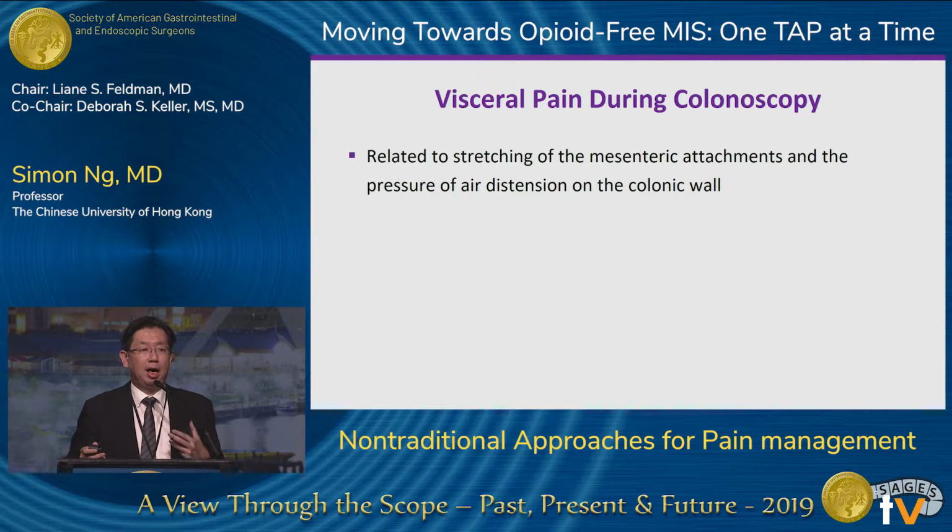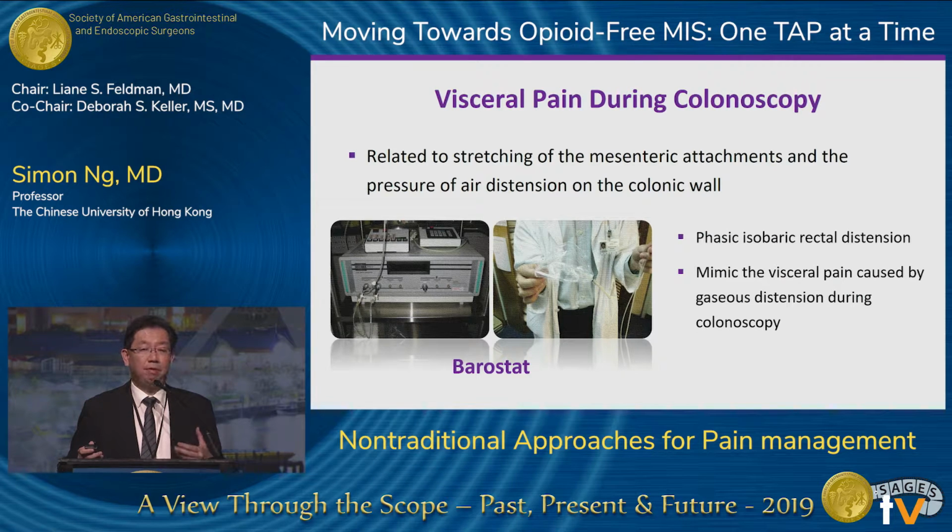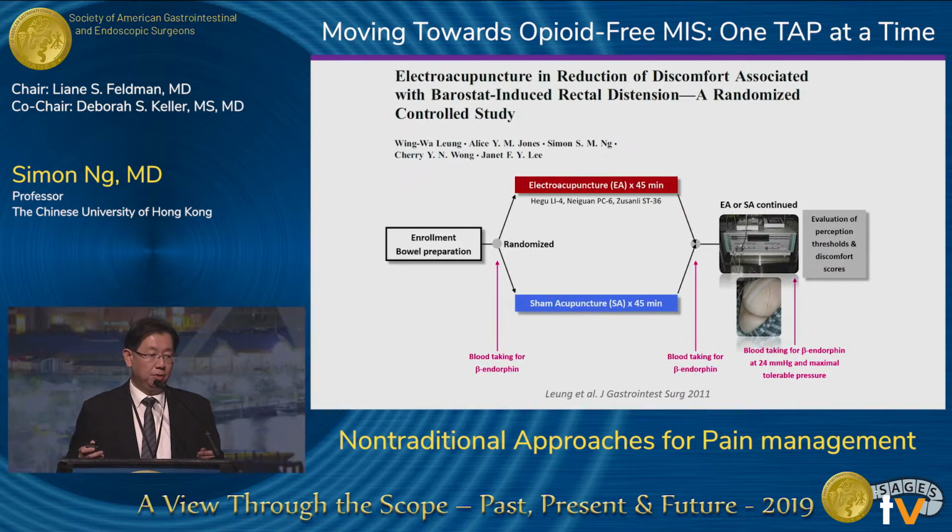Before we applied acupuncture to patients undergoing colonoscopy, we conducted a pilot study using an electronic barostat, which is a neurogastroenterology research device that can produce phasic isobaric rectal distension. We use this device to standardize the pain stimulus for each patient and to mimic the visceral pain caused by gaseous distension during colonoscopy. Hopefully we can use this to evaluate the efficacy and the mechanism associated with visceral pain reduction during colonoscopy. So this is the study design.